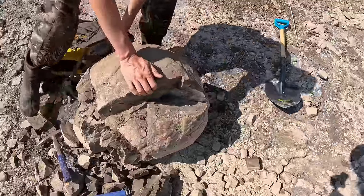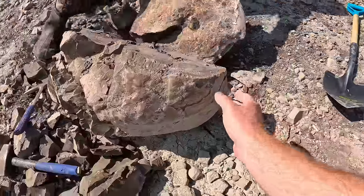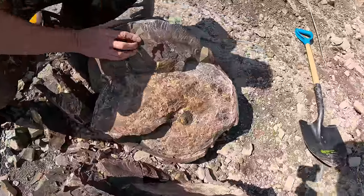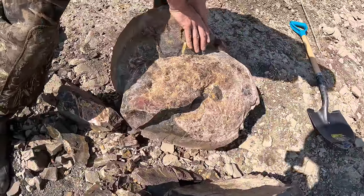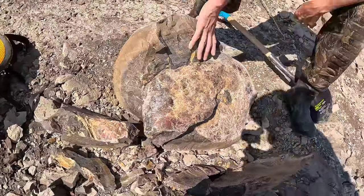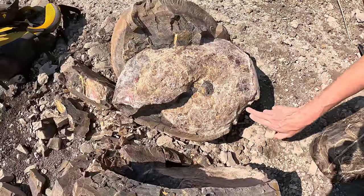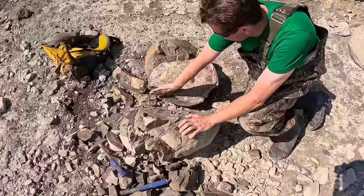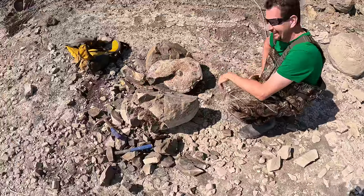Your shovel was almost doing it. You could see it separate. Ah, there it is. Whoa. Full on spiral. Oh, there he is. Beautiful red. Yeah, just missing a tiny little piece. That's a great little ammonite. Look at that guy. Look at the boot. Great little ammonite.